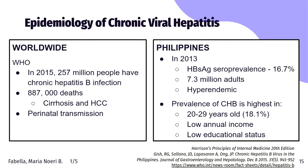Yes. So we move to epidemiology. The World Health Organization reported that in 2015, there were 257 million people who have chronic hepatitis B infection. It resulted in 887,000 deaths, mostly due to cirrhosis and hepatocellular carcinoma.